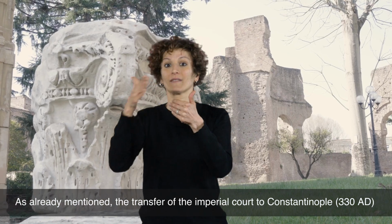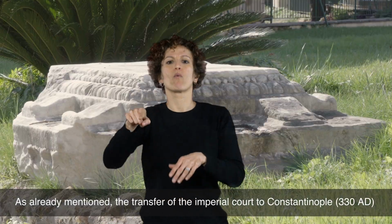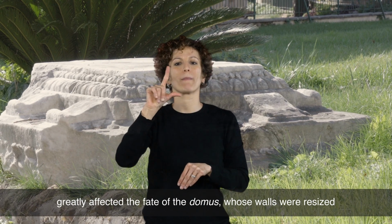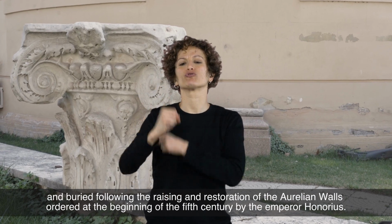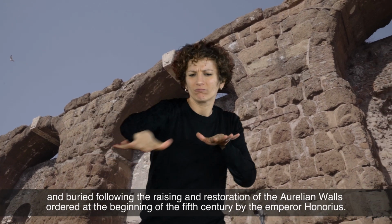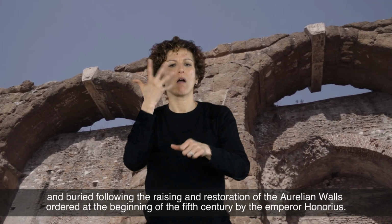As already mentioned, the transfer of the imperial court to Constantinople, 330 AD, greatly affected the fate of the domus, whose walls were resized and buried following the razing and restoration of the Aurelian walls, ordered at the beginning of the 5th century by the Emperor Honorius.